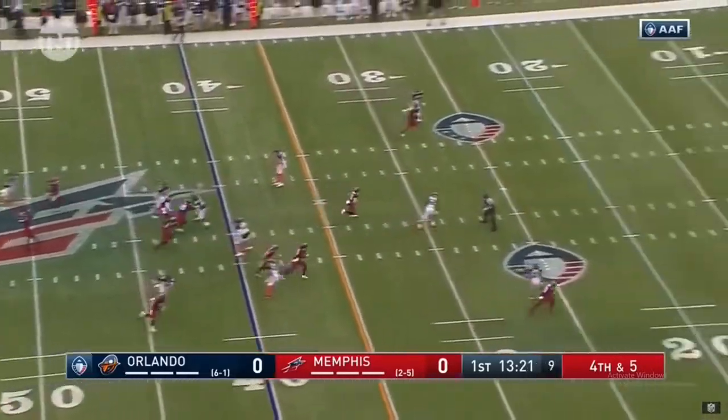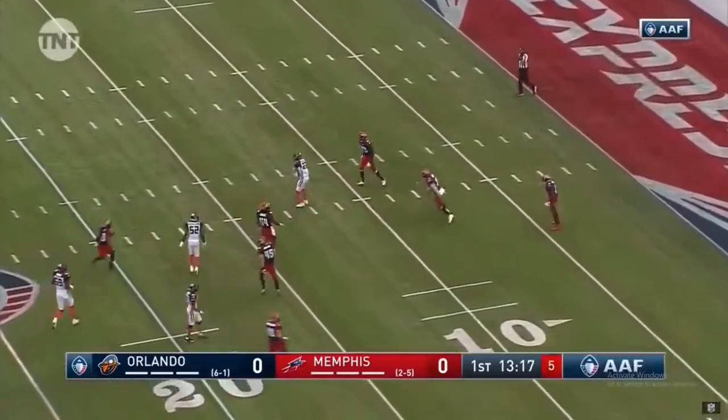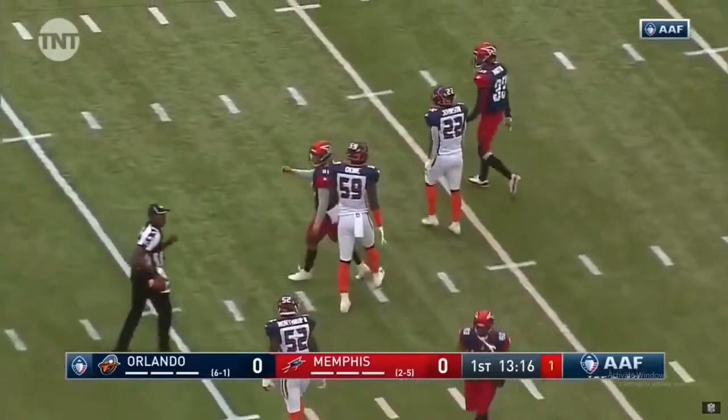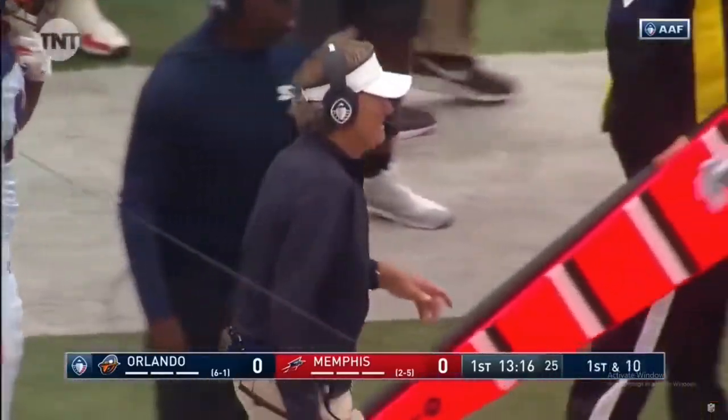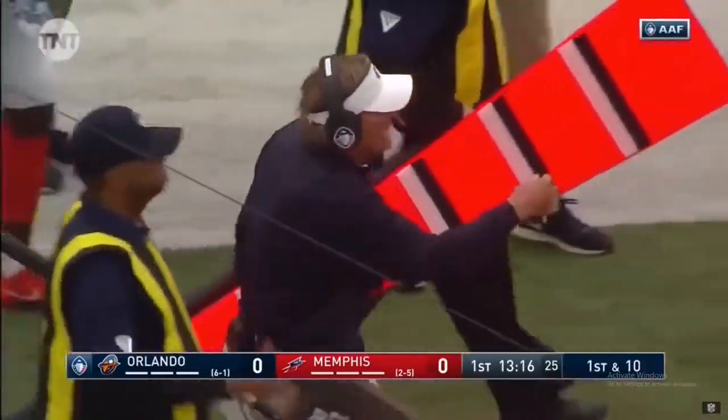The wind also going to play issues with the punter, Ryan Winslow. Down to the 12-yard line. Fair catch is called for. No score. More than 13 minutes to go here in the first. We're back after this.